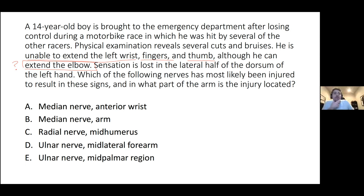Okay. Now, they like this question because it's a little tricky. It's a little tricky here because if you just think about it, the guy's unable to extend the wrist, fingers, and thumb. All right, so distal. We know extension has to do with the radial nerve, but he can extend the elbow. So what it seems to be is that extension above the elbow is okay. So what is the answer?